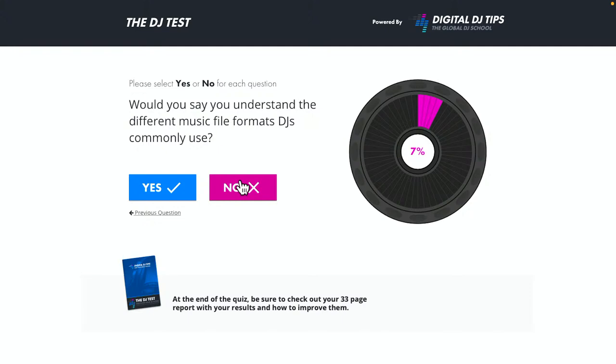Would you say you understand the different music file formats DJs commonly use, or are you a little bit... So let's answer no for that, for the hell of it. Can you move between genres and BPMs confidently when playing? It's one of those biggest questions in DJing. By the way, do you like our little CDJ that's filling in as we go around here? And I'm going to click yes there. I've been doing it for 30 odd years, but maybe you're not. You know, it's one of the things that we teach in our courses, how to move between BPMs and genres and so on when you're DJing.